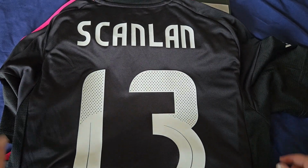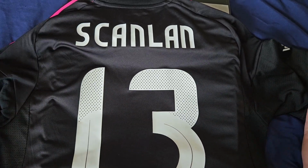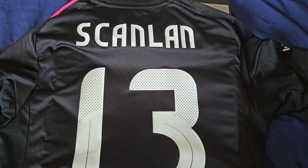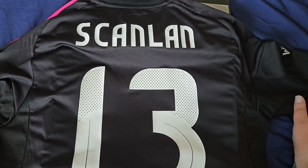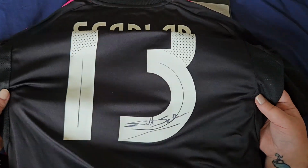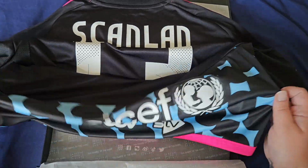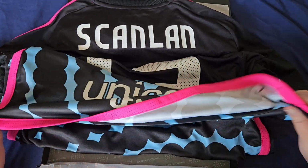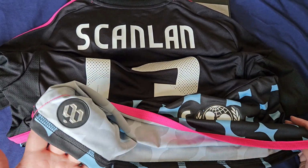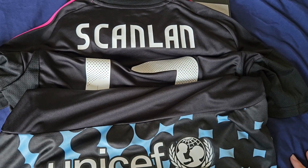yes, so it is the jersey of Emmett Scanlan. Probably most famous for being in Hollyoaks, but I like him in stuff like Kin, Fool Me Once, all that stuff. So, yeah, it's his jersey from the game. And it is signed on the bottom there, which is pretty cool. And yeah, I love the pink on these. It's so cool. I love it. Let's put this in. I don't know what this is. But yeah, I'm going to hang this up so you can have a look at it better.